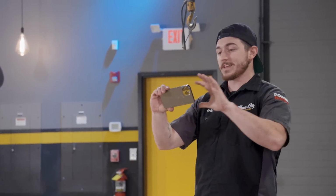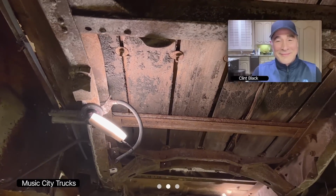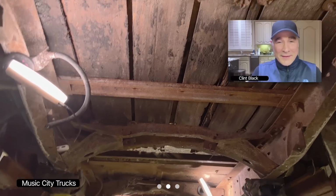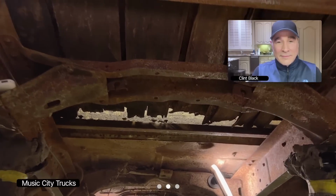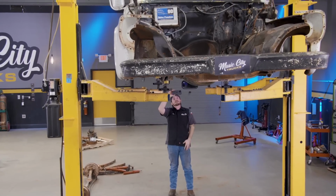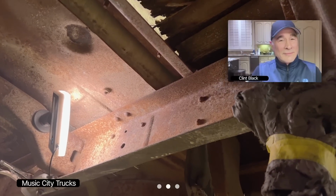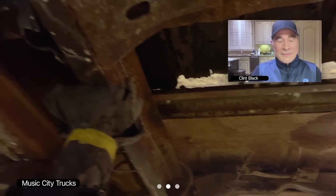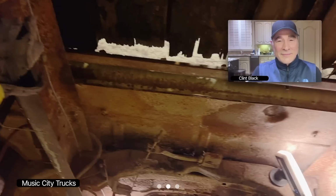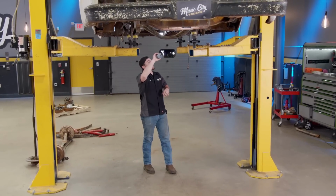Hey there. Hey, Clint, how's it going? How you doing? Not too bad, not too bad. We're here underneath of it, so I'm gonna show you around a little bit. Now, as you can see, it is mostly gone. There's almost nothing left under here. So underneath that plywood, that's daylight coming through your bed floor there. And that actually looks like it might be the original wood that was in this bed. The frame itself, very crusty. There's no rust holes in it though. For the most part, it's actually still good solid metal. So what we're gonna do there is strip all of that and get it recoated.